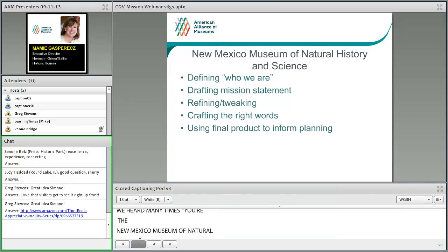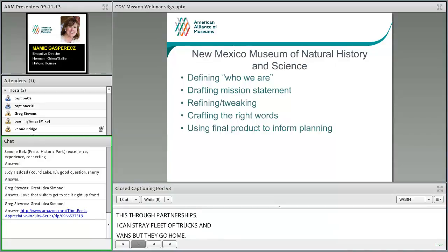And in our case, we decided we would do it through partnerships. I could have a fleet of 20 trucks or vans that go out every morning to the corners of the state and do a great program. But guess what? They come home. So we decided, from the standpoint of a greater good, that we would use our role in the state to partner with other people to promote better science education, natural history, conservation, sustainability. So we're in that process now.